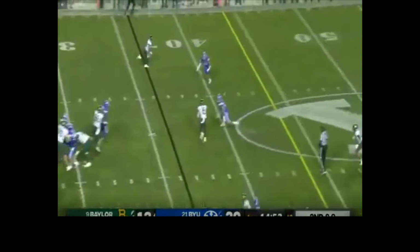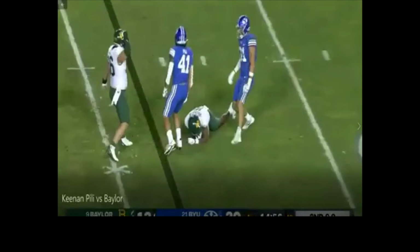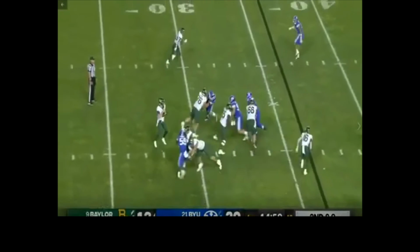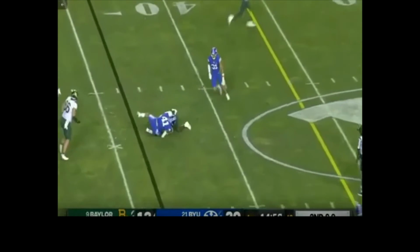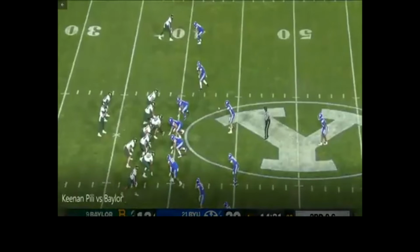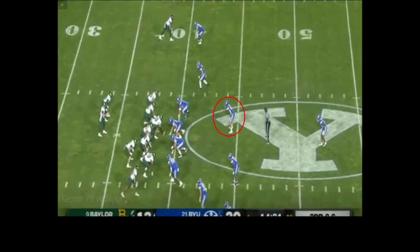Drops into his coverage. Look at that. Comes up vicious. We'll get more and more guys like this, more and more guys who are gonna lay that thump. Gets up with a little bit of an attitude. I like it. It's him right here.